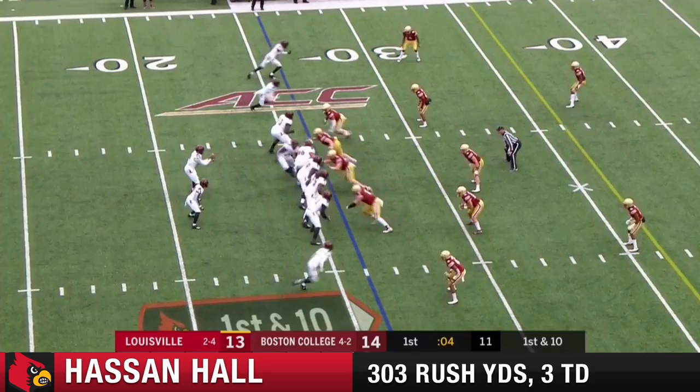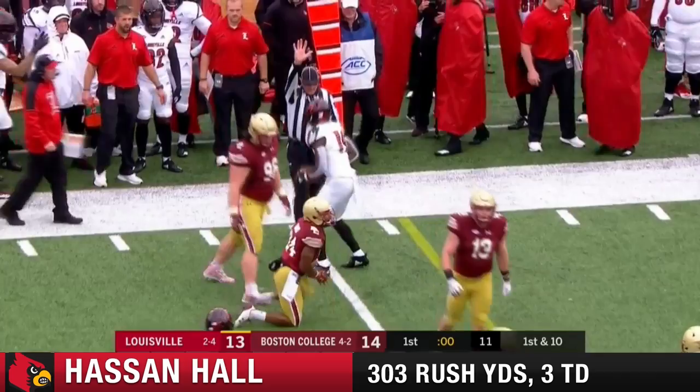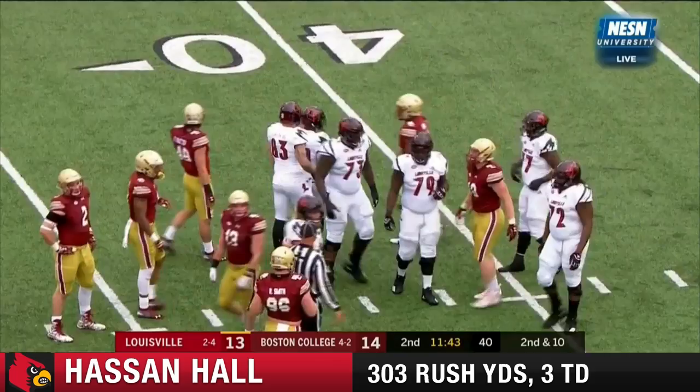Pass wants to throw on first down. Looking out the backside, there's Hall. And Hassan Hall going to roll out for 9 yards to the 35-yard line. Nice ball thrown by Pass. From the tight end in motion, and this is Hall working back toward the 38-yard line. And Strahan the tackle.